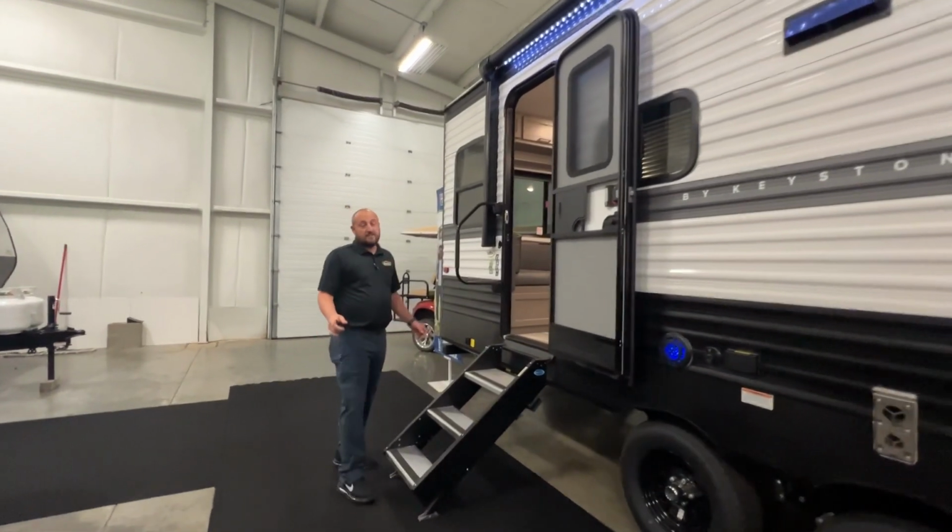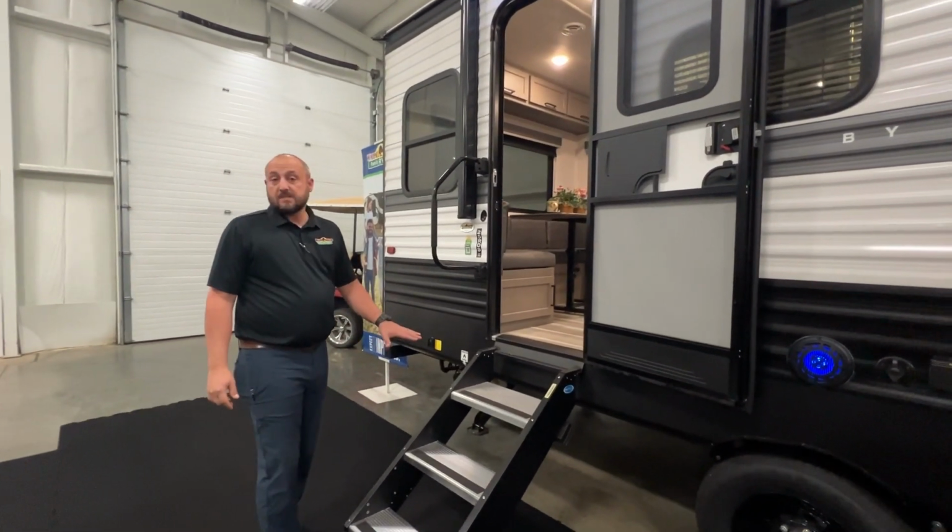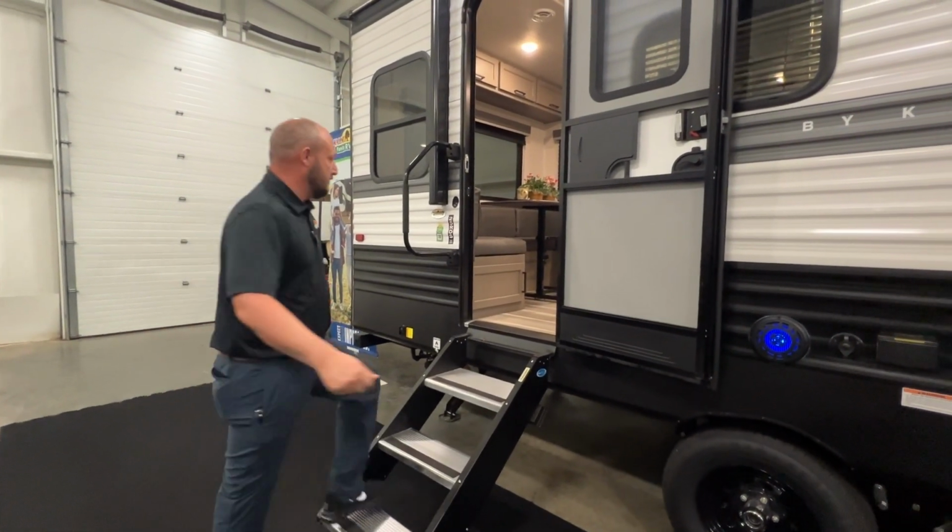It does have the automatic leveling jacks. Solid steps to get into the coach. Come on in, let me show you what it's got on the inside.